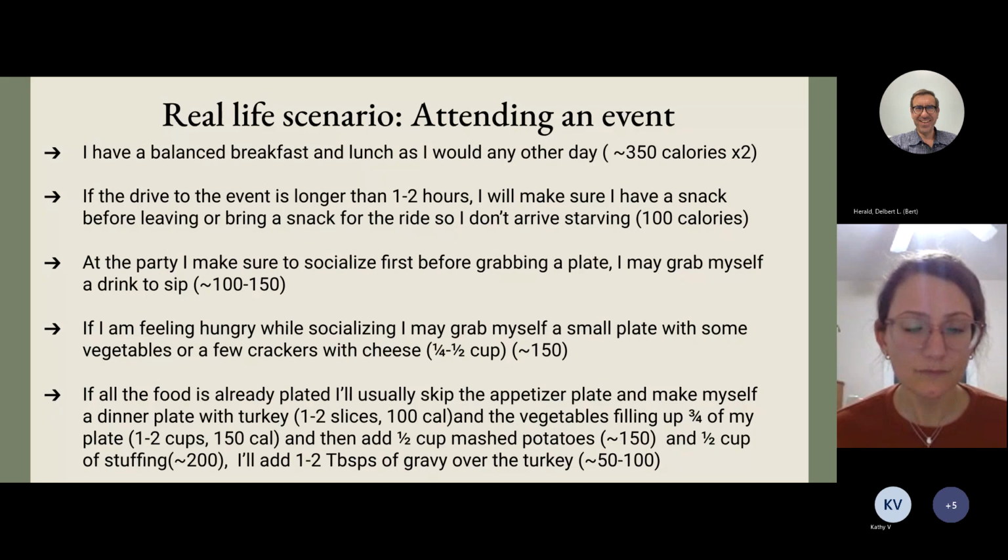And then once I get to the party and I'm socializing, I may grab myself a drink. Since I did touch a little bit on that earlier, making it within 100 calories, trying to sip it throughout the day or the evening. And then if I am feeling hungry, I will grab myself a smaller plate, some vegetables, some crackers and cheese while I'm talking to people, keeping that on the smaller side, about 150 calories.